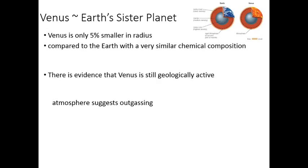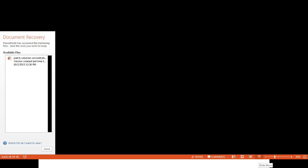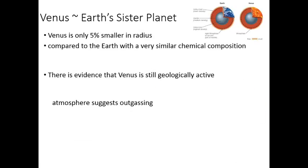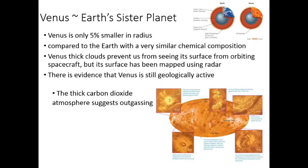Anyway, within the terrestrial planets, of course, we need to touch on Venus. And Venus actually is more a sister planet to Earth than Mars is. Venus is much more similar in size, so its cool-off rate is very similar to Earth's. That's why it's a little bit geologically active. We really think there's evidence of that.